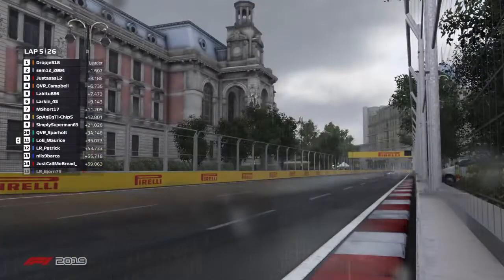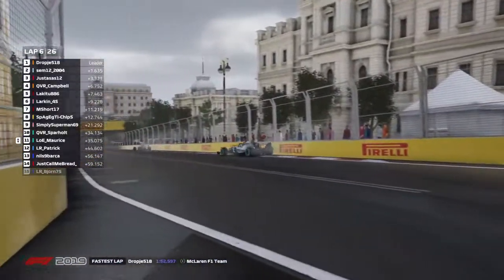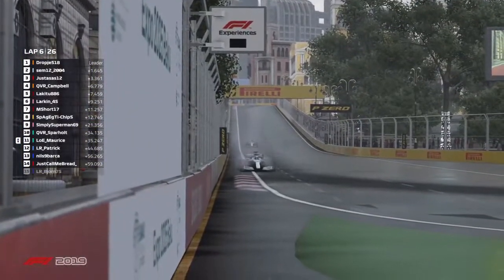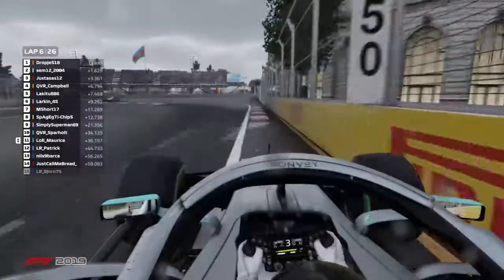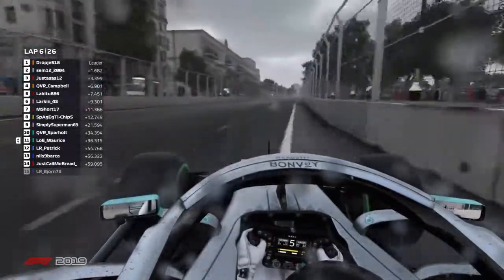We've still got 80% of the Grand Prix before the checkered flag is waved, and they can try and regain those positions. Now, I mentioned that Justice has dropped to about 1.5 seconds behind Sem as well. That's another fastest lap with a 1:52.597. But that gap is extending. It looks like it's really difficult to follow in these wet conditions. I wonder how difficult it is.